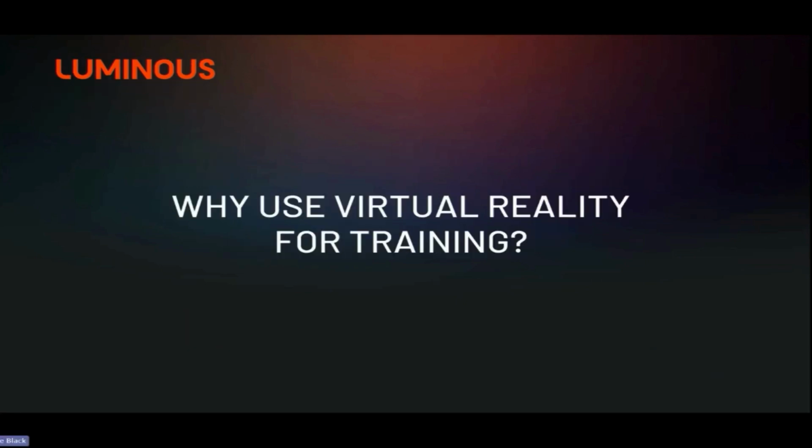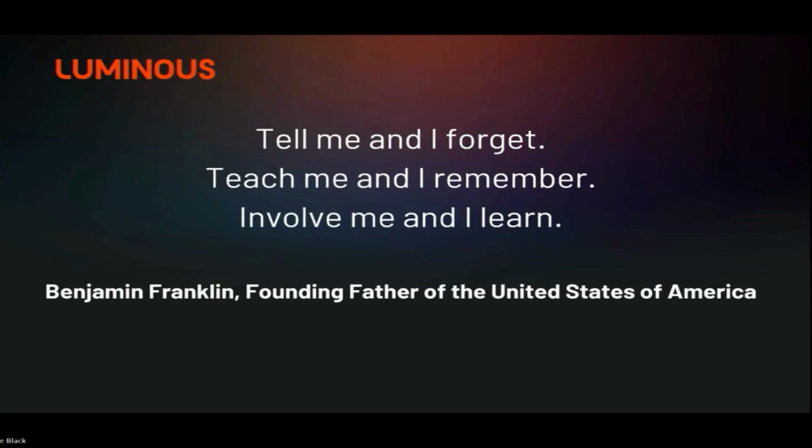So why use virtual reality for training? This is the paradigm shift in terms of how training is delivered. Typically, we would have classrooms with teachers delivering training to audiences of people. What virtual reality allows you to do is deliver standardized training in an enclosed environment. To quote a founding father of the United States, Benjamin Franklin, he mentioned, "Tell me and I forget.